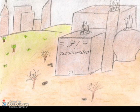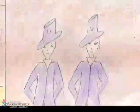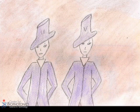A pretty nifty after all. Whoa. Little girl, why are you here? This is no place for a little girl. Go back to wherever you came from. I am not a little girl. I am a superhero, and I'm here to find out if the U&V Incorporated factory that just opened has anything to do with the excessive amount of UV radiation in Spectraville.